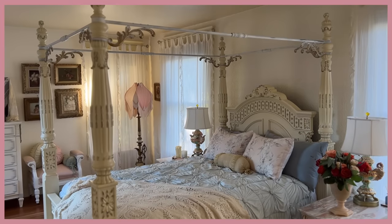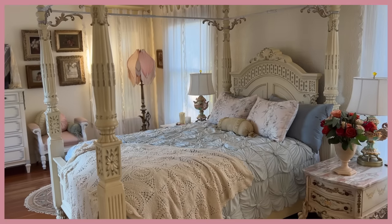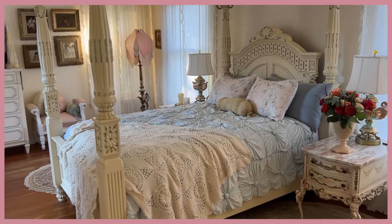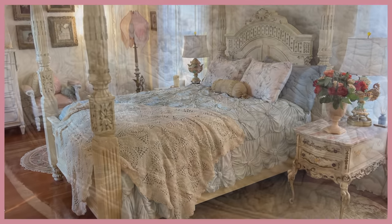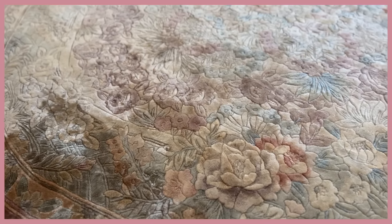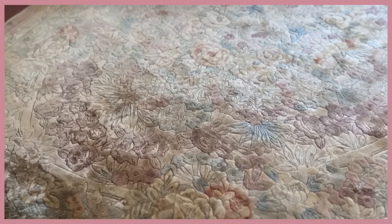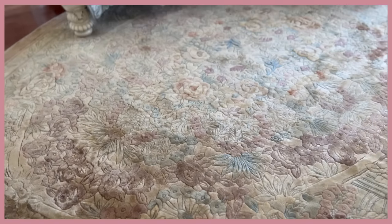I got these beautiful bedside tables at a local auction. I got these gorgeous cherubs and French bowls on them. This rug here was a storage unit purchase from one of my friends that was an antique rug dealer. This was a really beautiful find. It's all silk, so it feels amazing when you get out of the bed and put your toes on it.